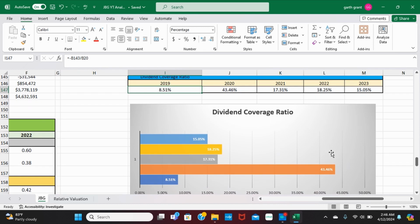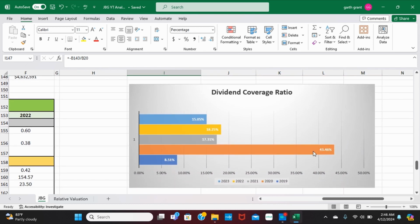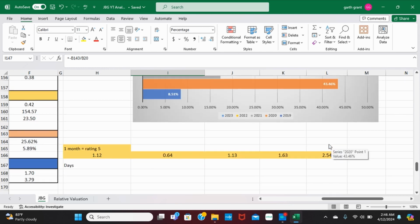So as you can see, for the dividend coverage ratio I did a chart, so you can see a visual representation of what it's been. So 2019, 2020, 2021, and so on and so forth. It's just been one year where it went up, after which they pay basically a good amount.